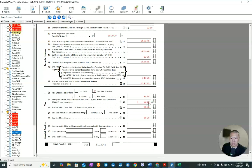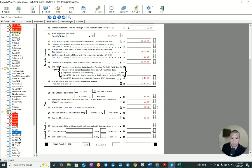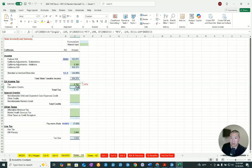Should be the same. Oh, the exemption is going to be 149, is 12 to 20. Let's see if that matches. That does not match. Exemption credits. Oh, dependent exemptions. So 461 apiece. So my math is wrong in here. So it should be 461. So there it is, 1220.